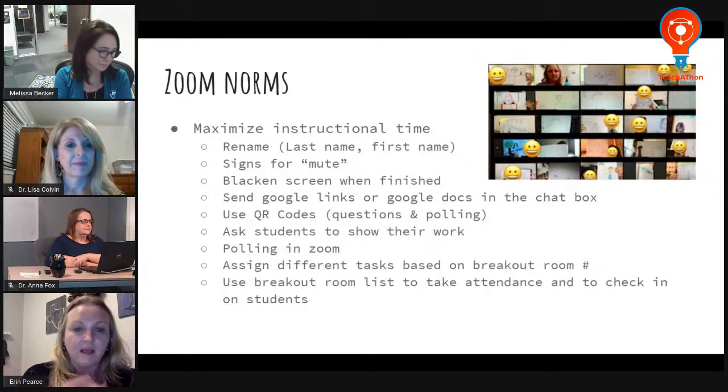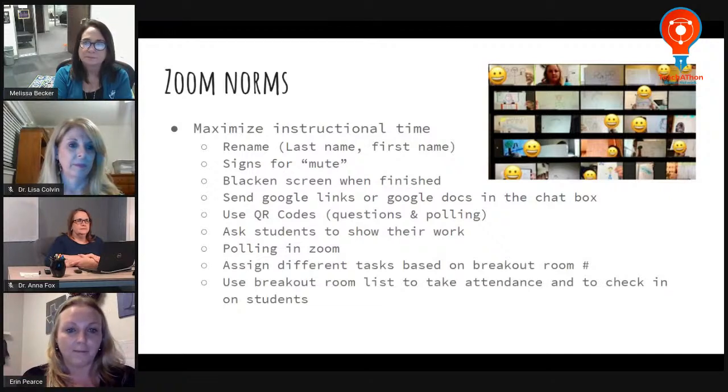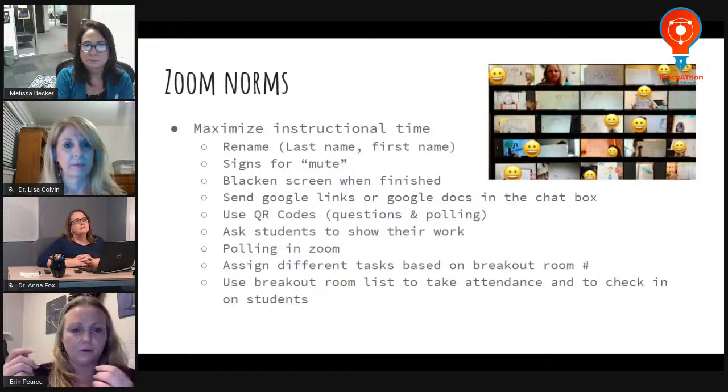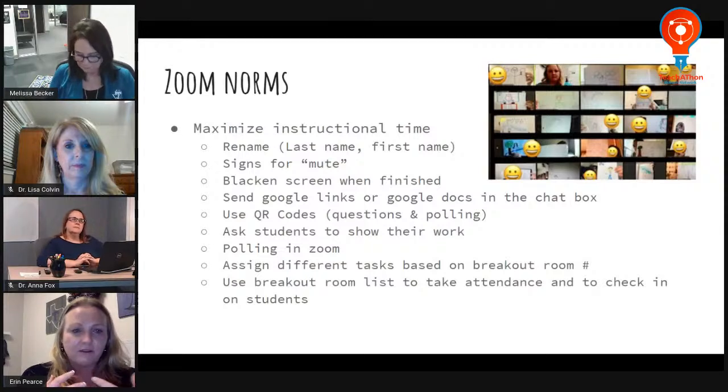Then I continue with my lesson. I also have my students blacken their screens whenever they're finished with the assignment, and that lets me know when it's time to move on. I mentioned this before, but I send Google links or Google Docs in the chat box a lot. I also use QR code generators when they need to get to a website very quickly, but I put the link in the chat box as well. I do ask my students to show their work.